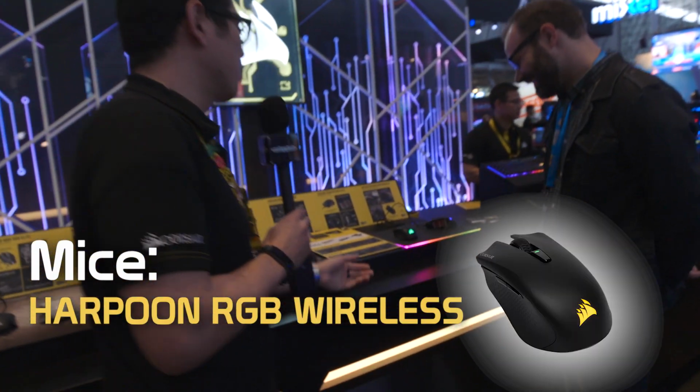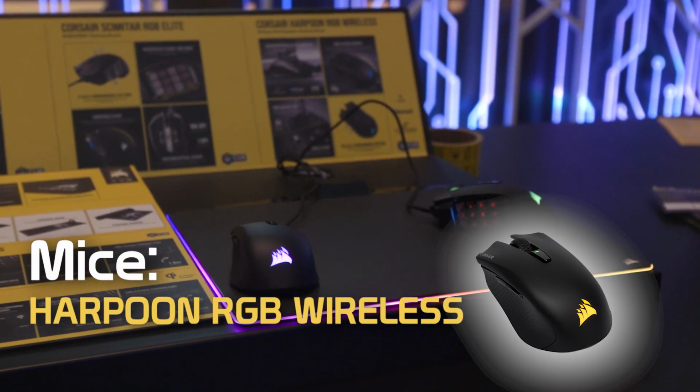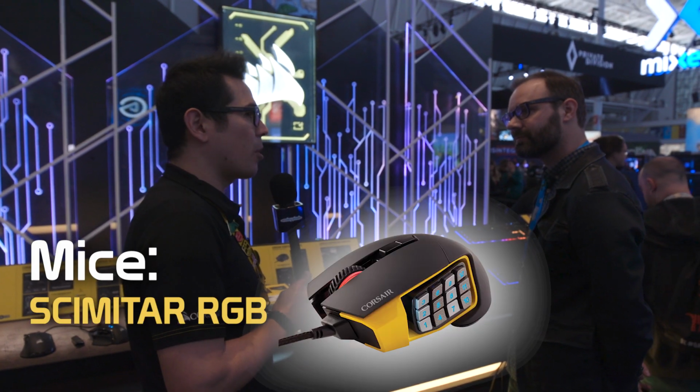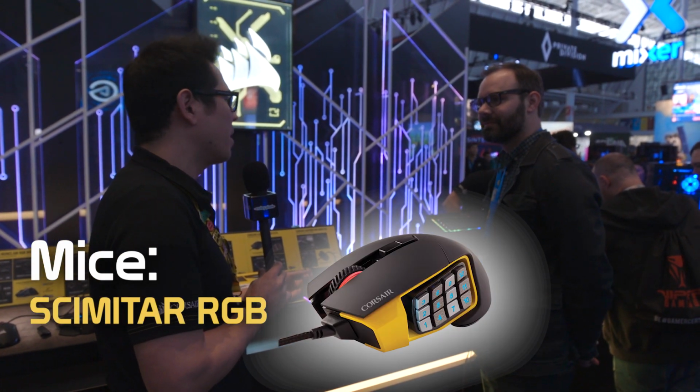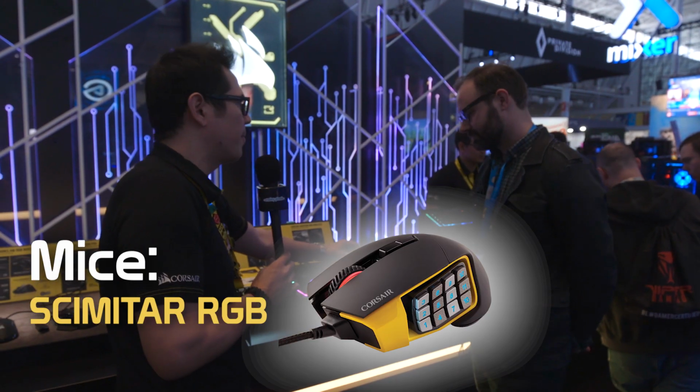Moving on, we have our HARPOON wireless mouse. And one thing we wanted to do with this one was bring an affordable mouse to the market that anyone could get into for wireless. This is our SCIMITAR. This one is basically the MOBA and MMO mouse. So you can assign all of these different buttons to different abilities.